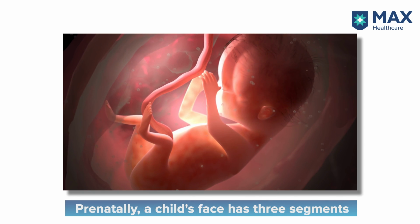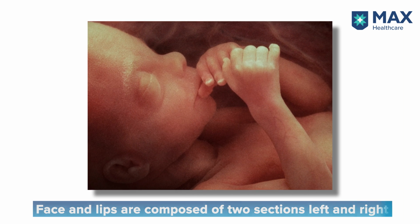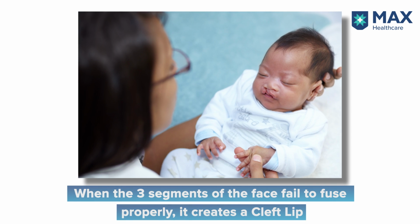When a child develops in the womb, the face forms from 3 segments. There is a central segment, which will form the nose and the middle part of the lip, and 2 segments from the sides, which will form the sides of the lip. When all these 3 segments or one of them fails to fuse with the rest, that leads to cleft lip.